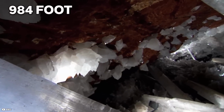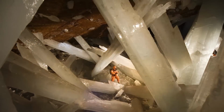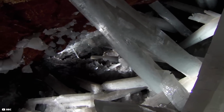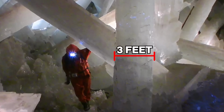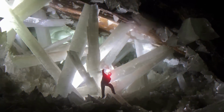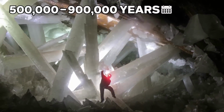This 984-foot deep cave is the stuff of geologists' fantasies. It's covered in Hulk-sized interconnecting crystals that range in length from 20 to 36 feet. They are as long as a telephone pole when they're at their largest, and some of the largest crystals ever found had a diameter of nearly 3 feet. These crystals are believed by some to have started forming about 26 million years ago, and supposedly it took them 500,000 to 900,000 years to reach their current size.